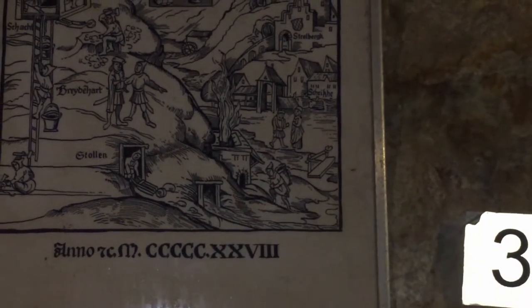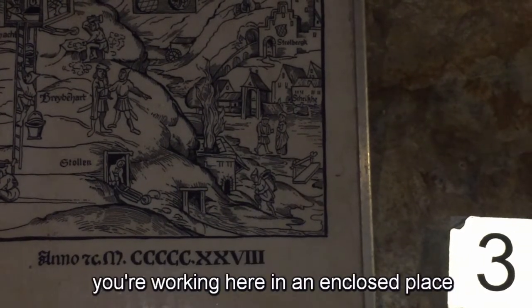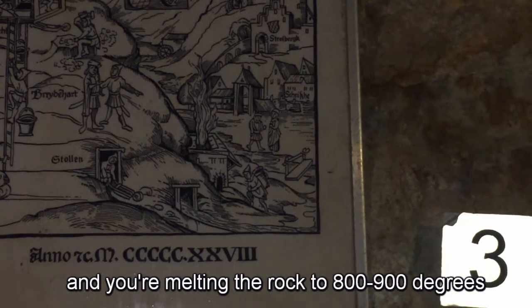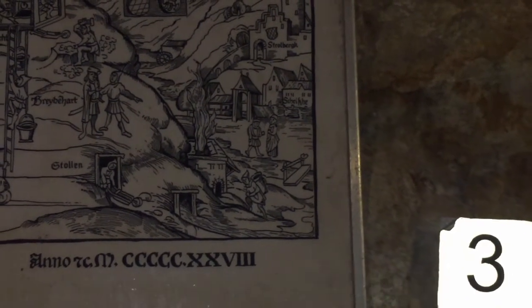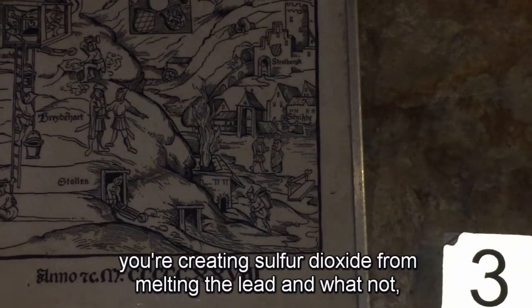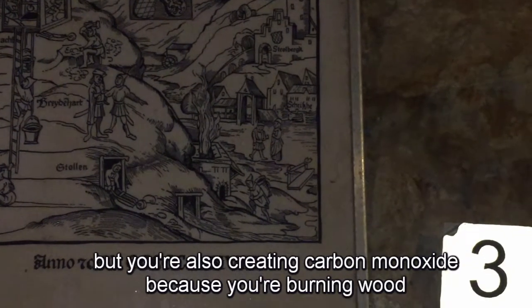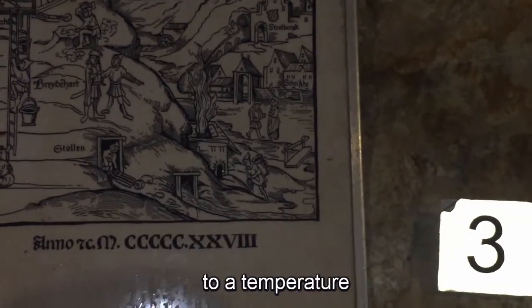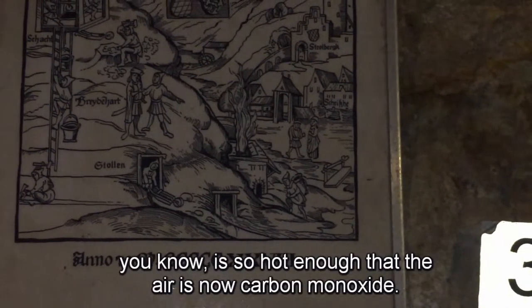And the main reason why this was the most dangerous job was you're working in an enclosed place and you're melting the rock to 800 to 900 degrees. So you have two problems. You're creating sulfur dioxide from melting the lead and whatnot, but you're also creating carbon monoxide because you're burning wood to a temperature so hot that the air is now carbon monoxide.